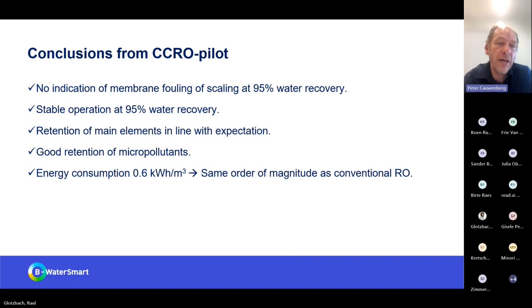Related to the water quality, both for the main elements and for the micropollutants, the retention was okay. And the last conclusion relates to the energy consumption. It's always difficult to translate energy consumption data from a pilot unit to a full-scale unit. But after evaluation, we could not confirm the claim that the CCRO was really more energy efficient. So at this moment, we conclude that in our case, the energy consumption will be of the same order of magnitude as a normal reverse osmosis system.